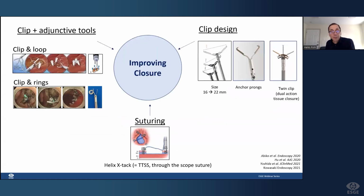But perhaps more promising are the technological advances over the past couple of years. We have all probably read or come across different kinds of variations in using loops and rings to approximate the margin, or suture supported closure, which is also very intriguing, which I don't have here. So this is still being practiced primarily in Asian countries, but with the development of the clips and other suturing systems, there has been some improvement. And I just want to highlight 3 of those advancements, which I think are key.